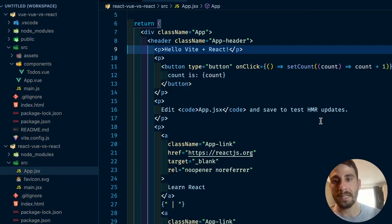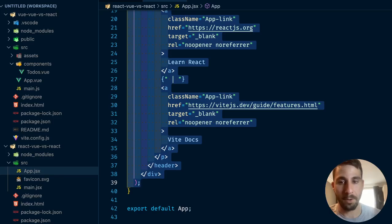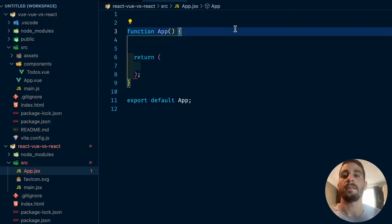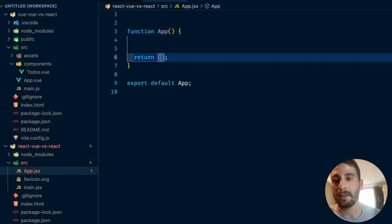Let's go ahead and refresh this, and let's get rid of everything in this component. So JSX is really cool. I really like it. But again, different use cases for different things you want to do. There's some places that I like to write JSX, there's other places that I don't like to write JSX. So let's just do this real quick. The way that JSX works is it looks like HTML, but it's really JavaScript under the hood.